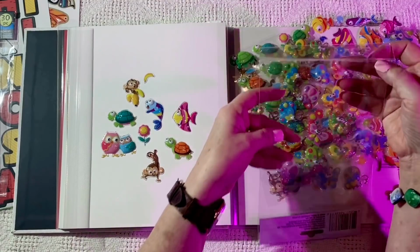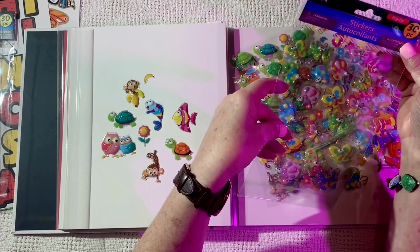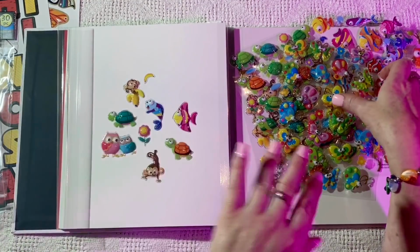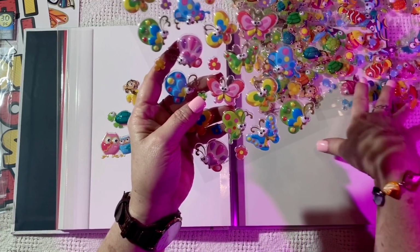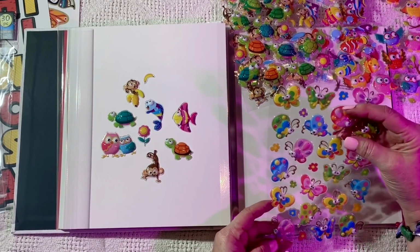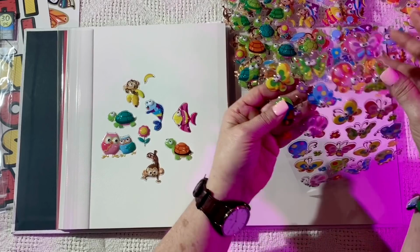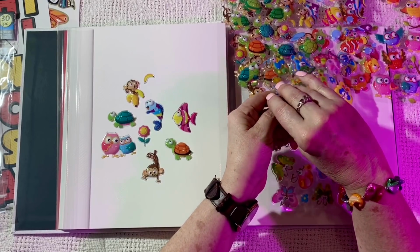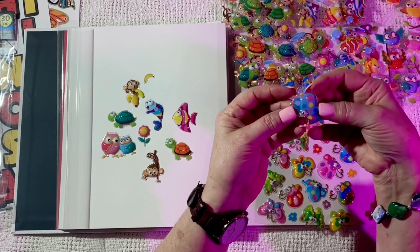But look how bright and pretty these things are. Rainbows and colors that just make you feel like you're living in a fantasy world, like Walt Disney. Well, this is not a children's video, but it might appeal to children to see these stickers being put in a book. But I don't want to get anybody in trouble. This is not a children's video.